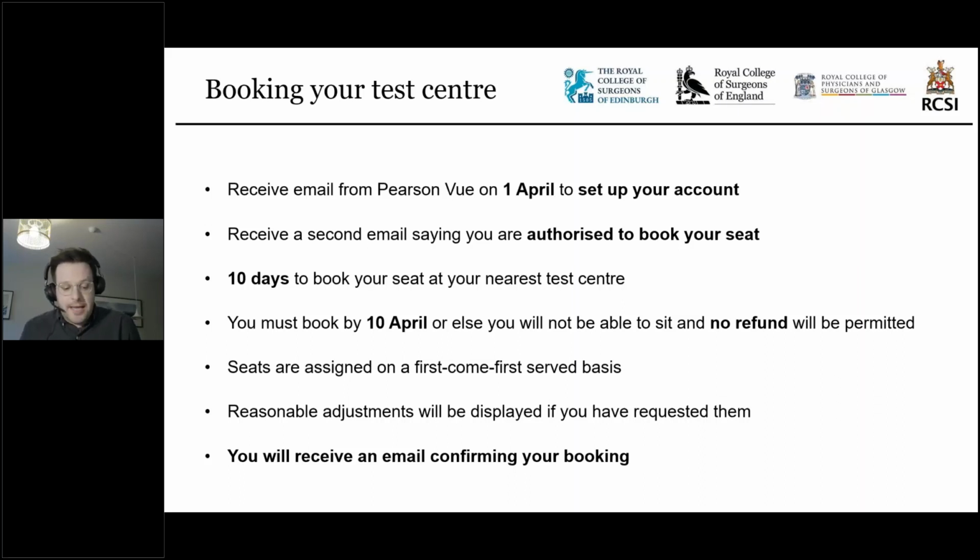If you requested a reasonable adjustment during the application process with your college, this will be displayed on screen when you book your seat. Pearson VUE use slightly different terminology for this. They will call it an accommodation. So if you see an accommodation that is displayed, it is a reasonable adjustment. Once you've completed the booking, you will receive an email confirmation from Pearson VUE to remind you where you need to go and when. You can also log into the portal at any time and see that confirmation.